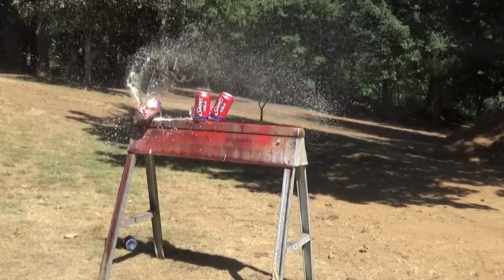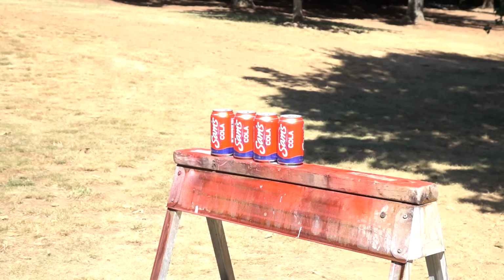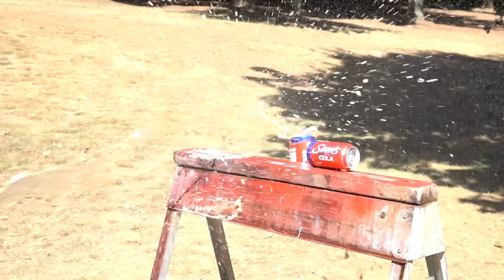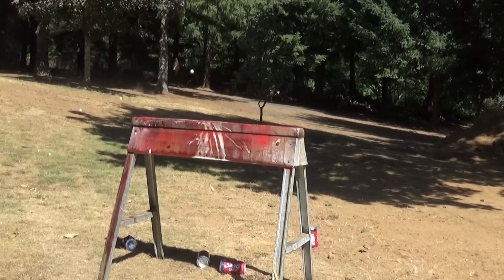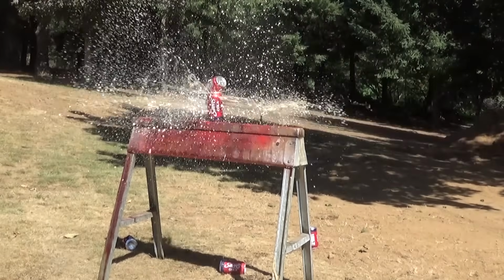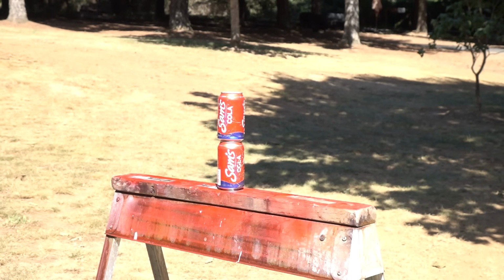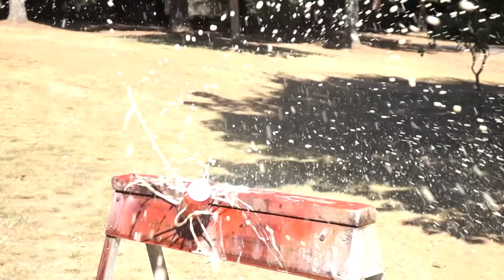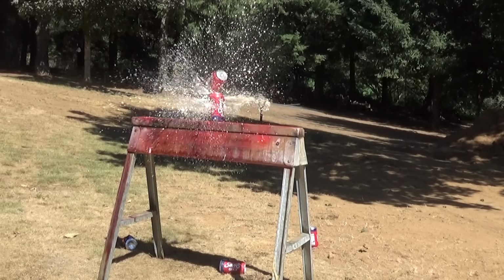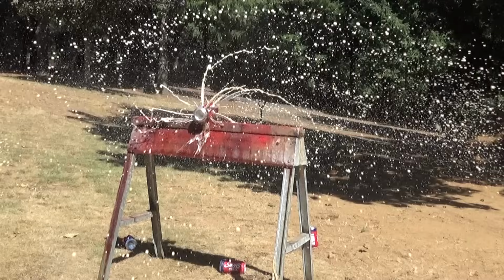This, once again, is the regular camera at 60 frames per second. And now the slow-mo. And then this has to be one of the best slow motion shots I've ever captured. Check it out. As you can see, the slow-mo can capture some pretty cool stuff.